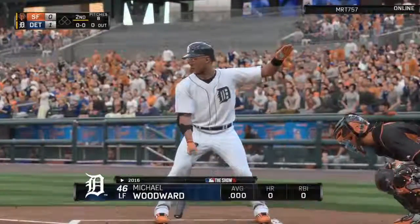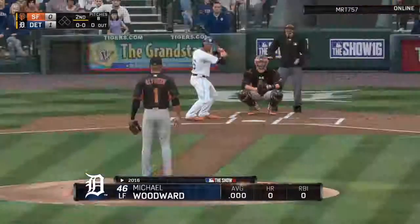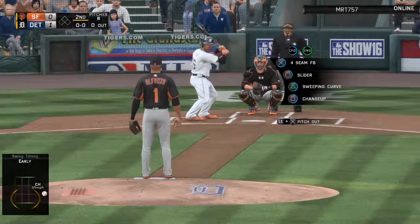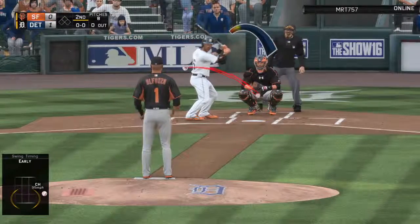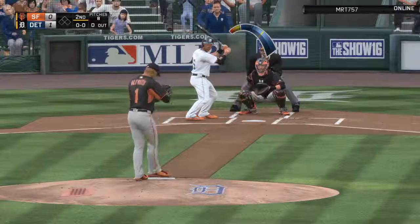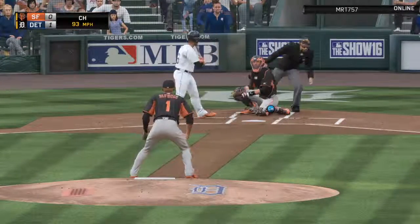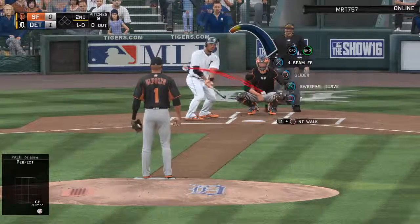Michael Woodward strides into the box now to lead off the home half of the second inning. Fielder, Michael Woodward. First offering on its way. And this one's not close. It's in the dirt for ball one.